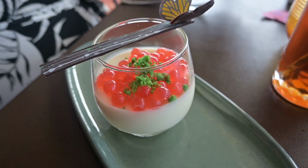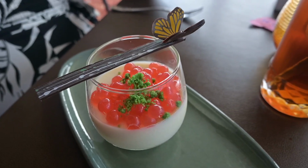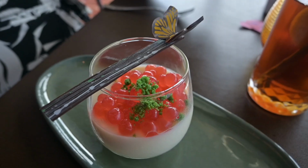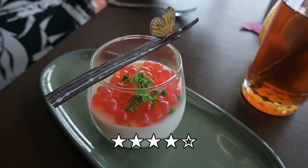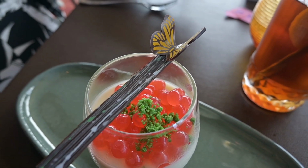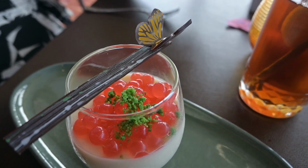And then for dessert, we again split the strawberry panna cotta, which is a really light dessert, and it comes with the little popping pearls on top. It's a fun one. I would give that a 4. It's nice and light. It's got good flavor. I really like the popping pearls. Yeah, to me, it kind of tastes like a Jello cheesecake kind of a thing, you know.